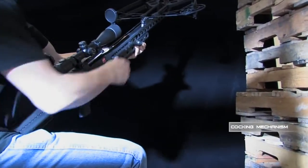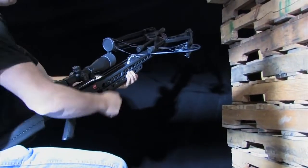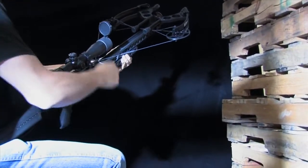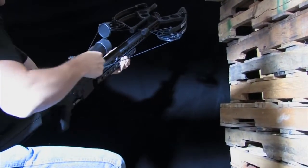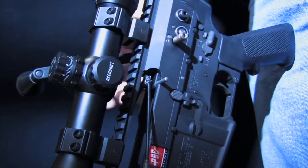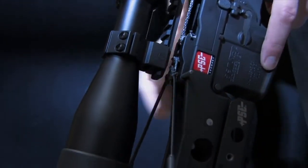Cocking mechanism. The TAC-15 and TAC-10 feature an integrated quick cocking design and an ergonomic high leverage crank that can be loaded and shot in less than 15 seconds. It takes as little as 12 pounds of force to crank a 155 pound TAC. They also feature a release mechanism that allows them to be let down from the cocked position without having to discharge the weapon.